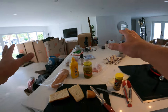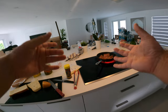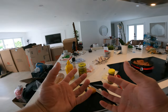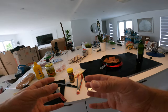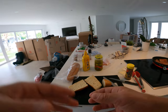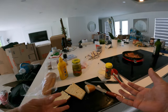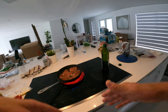You guys see all the crap everywhere, I'm trying to finish my house because I'm selling it soon, and I'm gonna move down to the Keys, probably in Key Largo or Tavernier. Primarily, I would like Tavernier, but we will see how it works out and how long it takes to sell this house. But if anyone wants to buy a house in Miami, it's for sale, so DM me, let me know.